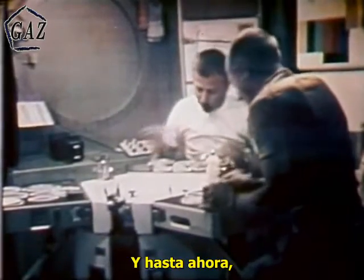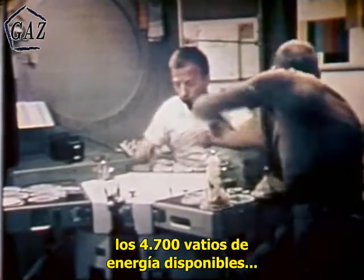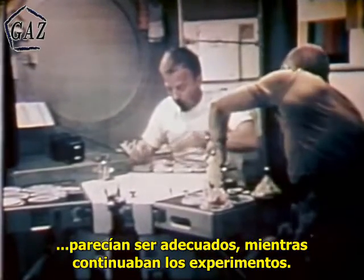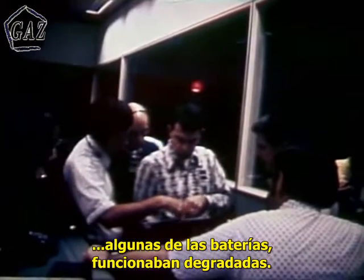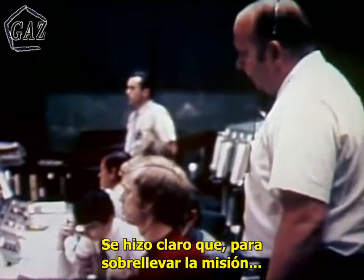And up to now, the 4,700 watts of available power appeared to be adequate as long as high-load experiments were staggered. However, by the 5th day, some of the storage batteries had begun to perform in a degraded manner. The power shortage grew critical, and it became apparent that to carry out the mission, the jammed solar panel would have to be deployed.